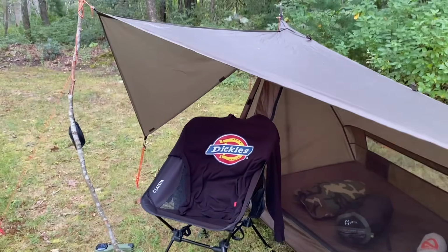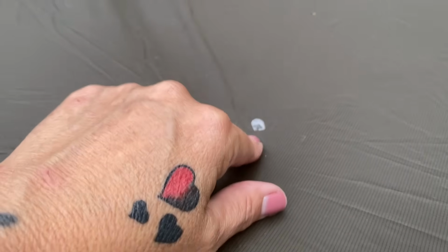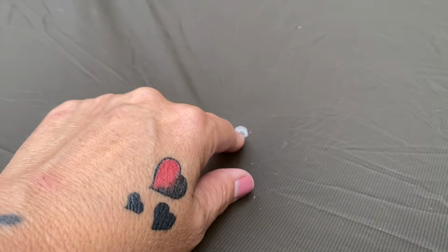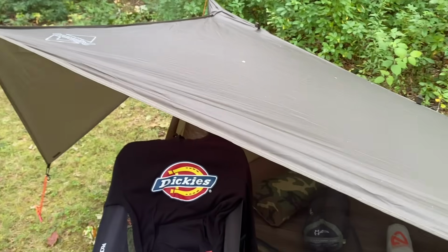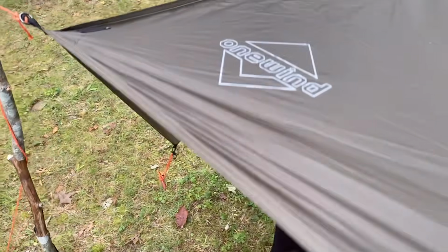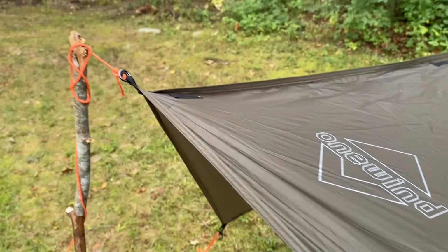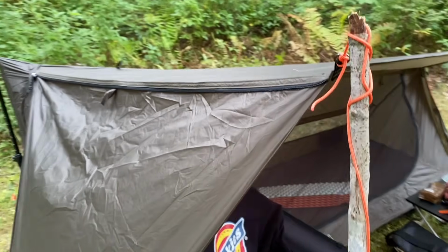And then it's higher on this end, and I'll show you what I did. I burnt it. That's just a little quick fix I had last time, a little dab of glue on there and underneath right here. I had an ember hit it, but no worries. We'll take care of it and fix it properly. Onewind, and again a stick on this side as well.